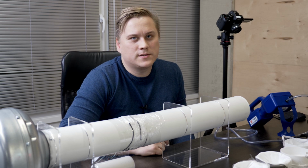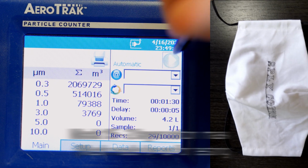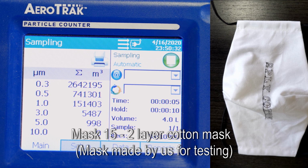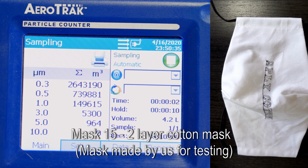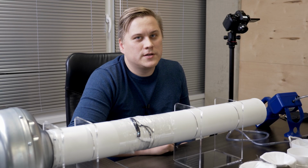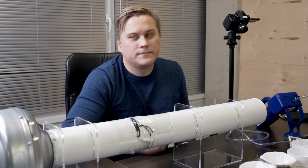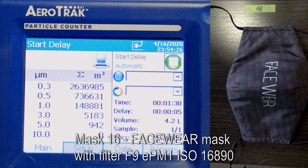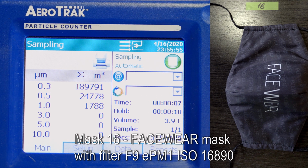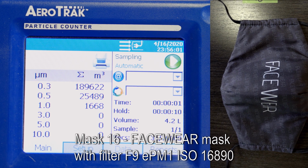Sample number 15 is a mask sewed by us, especially for the experiment. It is made of 2 layers of cotton. Sample number 16 is the FACEWEAR mask, our production, with the filter F9 EPM1. And now let's test it. We have tested all the masks, and you can see the results of the experiment in the table.